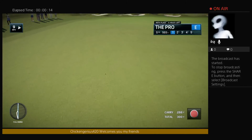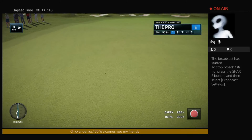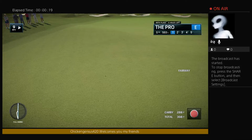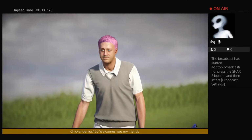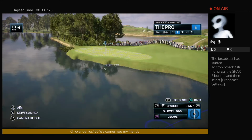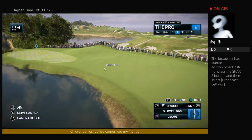Pretty good drive here. Another straight one. Frank, that swing looks lively and strong. Oh, that had to fly 300. It's close to 310. And from the fairway for his second shot here.